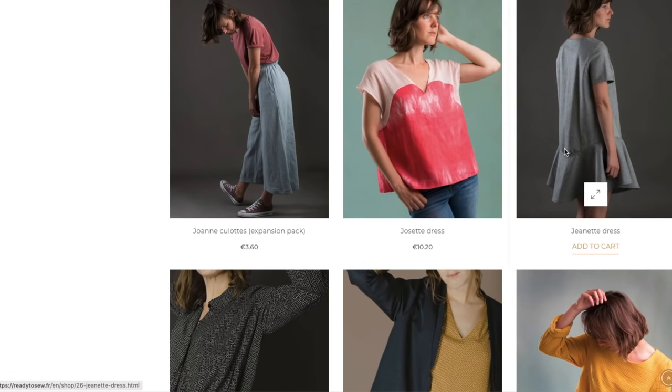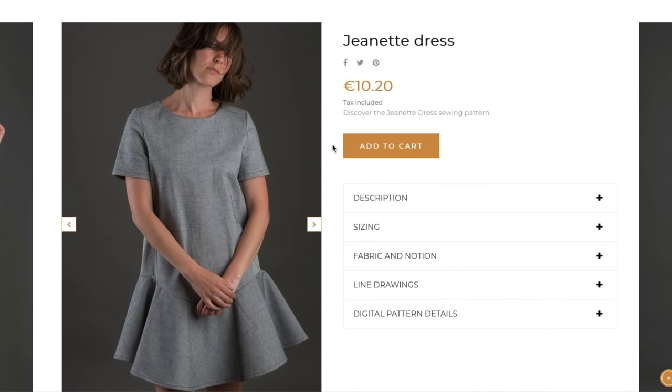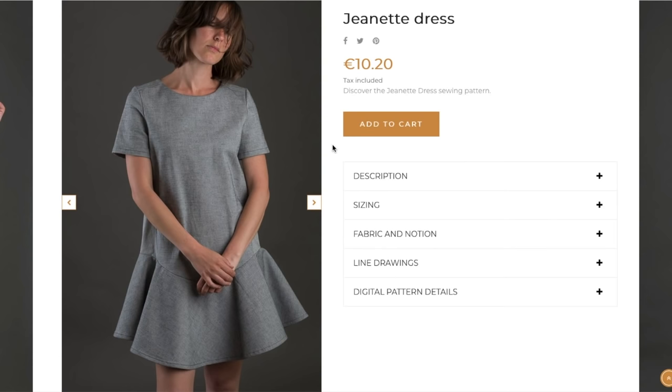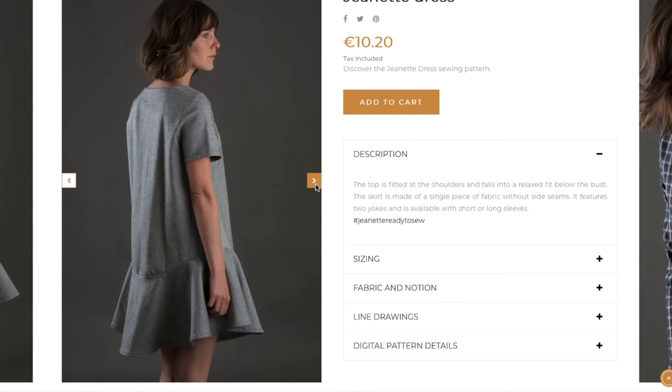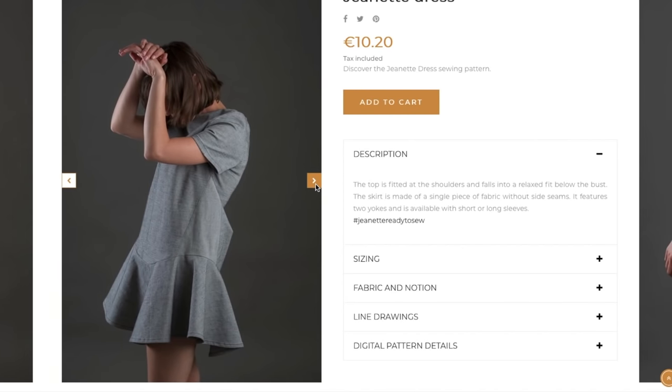We have Jeanette. Oh, Jeanette is cute. The top is fitted at the shoulders and falls into a relaxed fit below the bust. The shirt is made of a single piece of fabric without side seams. What? It features two yokes and is available with short or long sleeves. What? It's just a tube. It's just a tube. Look how cute. Yeah, don't raise your arms too high, honey.